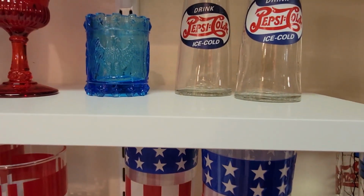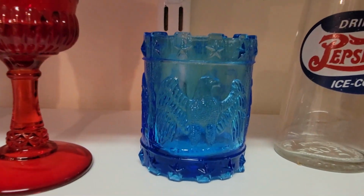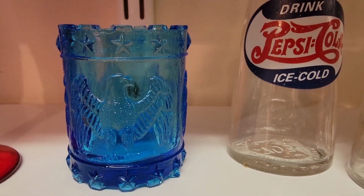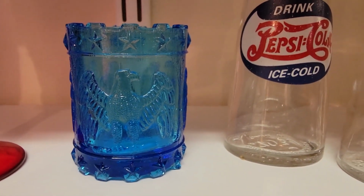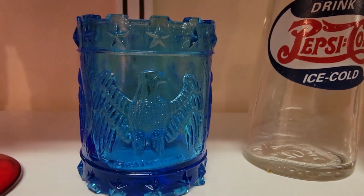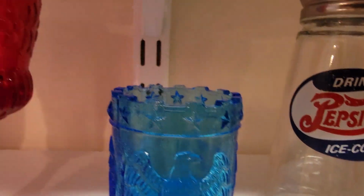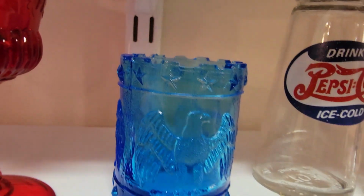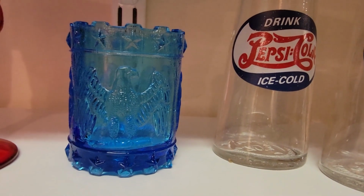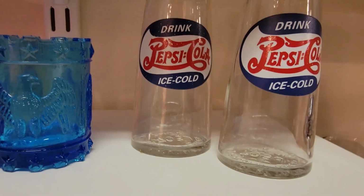I found this and was just thrilled. Such a cute little toothpick holder. Oh, it's so adorable with an eagle on. There's 3 of them. But look at the stars and look at the design on the top of that. I have never seen this before. And I don't even recall where I found it. I'm sorry, I just didn't look it up.